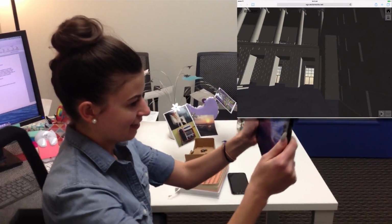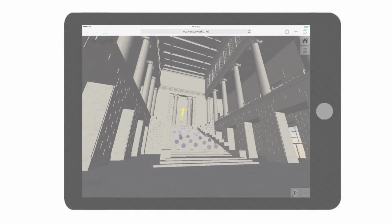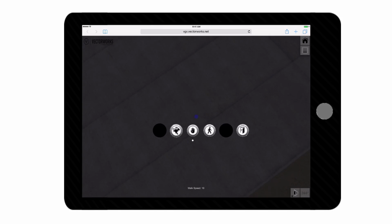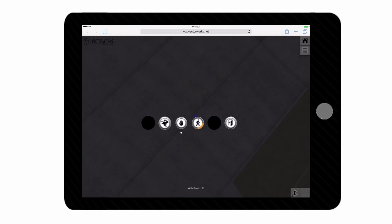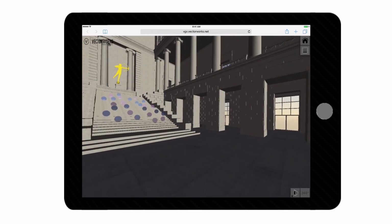You're in the model. You look up, and you see the model up. You look down, you see the model down. You look left, you see it left. In particular, when you look down, you'll see another option we have, which is to let you walk. You just target the walk icon. You can control speed. You can go faster or slower.